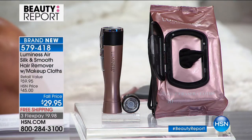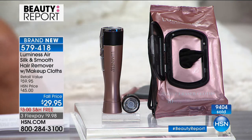So yeah, we're kind of stealing from the guys because we're taking their razor and making it better because it's sonic. So it's getting deeper at that hair follicle and it's not removing it, it's cutting it off. But again, it's leaving your skin so smooth and it's exfoliating. And for the very first time, we're giving you $30 worth of their 30 count makeup eraser cloths with encapsulated dry oil. So it's going to also help exfoliate and remove all that unwanted makeup.